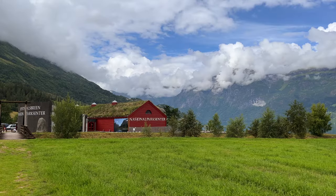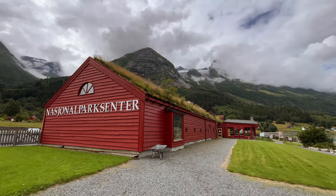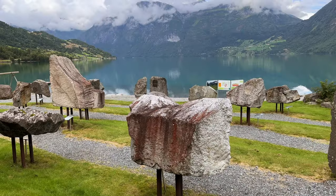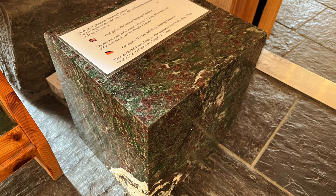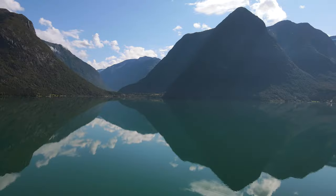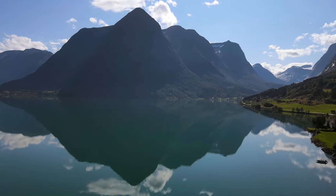I stopped at the Jostedalsbreen National Park Center to get some more insights into the glacier and the local flora and fauna. While the center presented itself in serious need of an overhaul, the museum did feature the world's heaviest rock, coming from the nearby mountains and which was close to impossible to lift. The scenery around the park center continued to be as impressive as Norway gets.